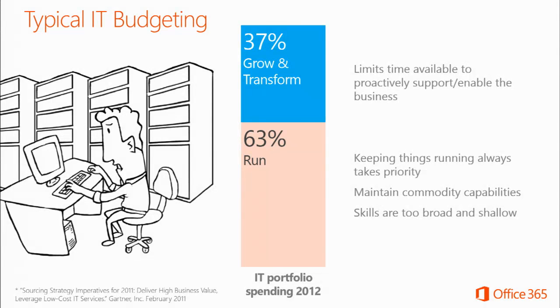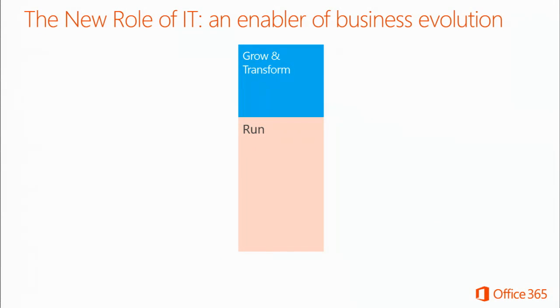It requires you to be a generalist, broad and shallow in your skills. You need to know how to get the SharePoint server back up and running, the Windows server back up and running, the AD server back up and running, et cetera. And it takes away the time you could spend on new, cool, and interesting stuff in your job. So the view of how we think IT should evolve with Office 365 is: how can we take on some of that load of the run from you?